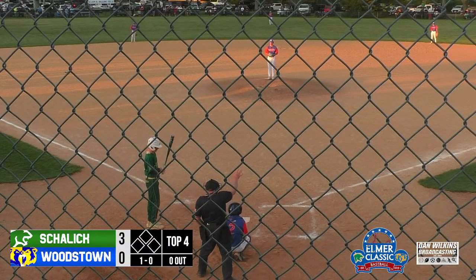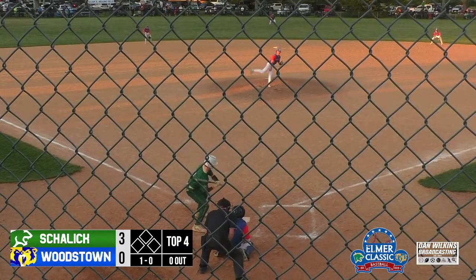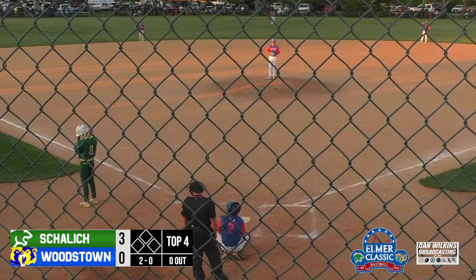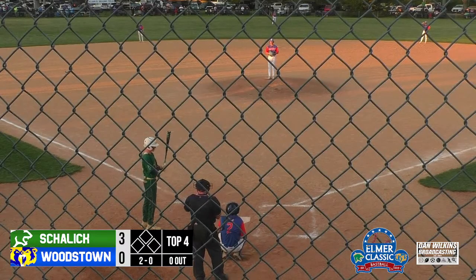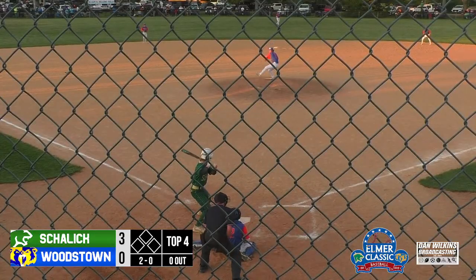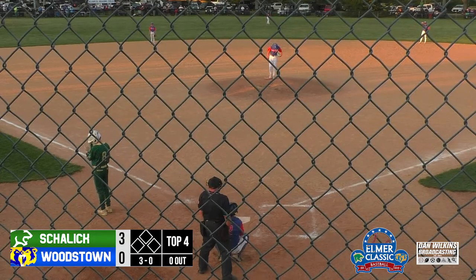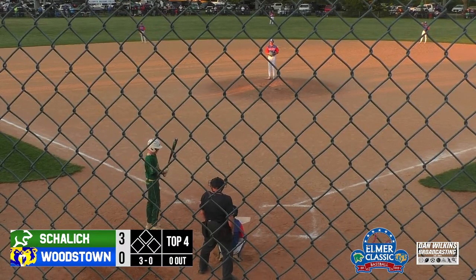Holiday still out there with the 3-run deficit for the Wolverines, with Cummings, Pokrovsky, and Watt the batters. Misses low there, 2-0. Well, and the biggest at bat of the game, with the best hitter for Woodstown at the plate. At least so far, yeah. With the best pitcher on the mound for Schalick, and it ended going in favor of the Schalick Cougars, but a lot of high adrenaline moments here in this one. As the count will be 3-0 here for the Cougars, with Cummings, who had an RBI single in the second inning. He's 1 for 1 on the day.